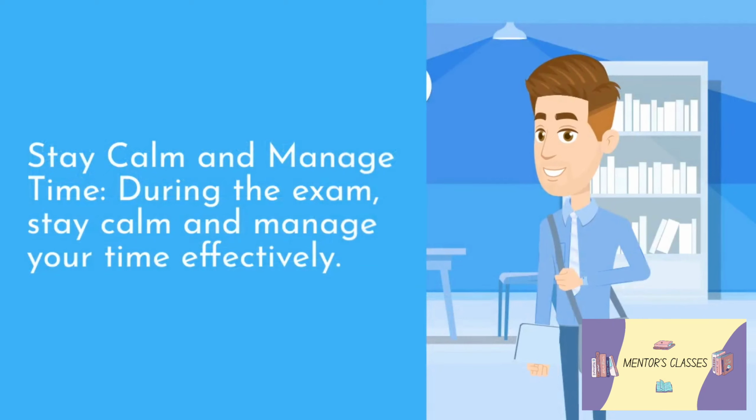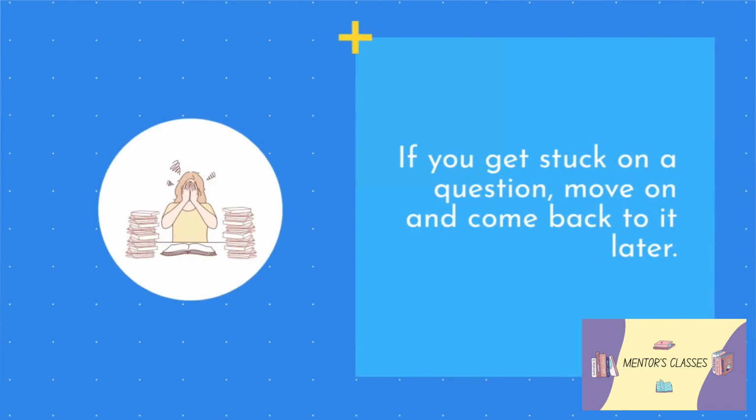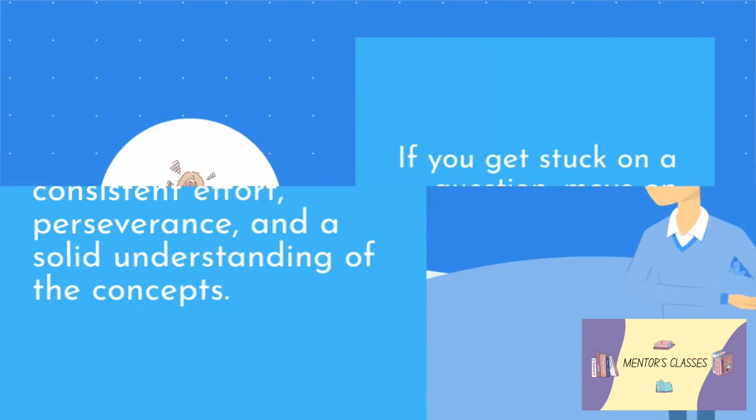Stay calm and manage time. During the exam, stay calm and manage your time effectively. Read each question carefully, and allocate time for each section based on the marks allotted. If you get stuck on a question, move on and come back to it later.